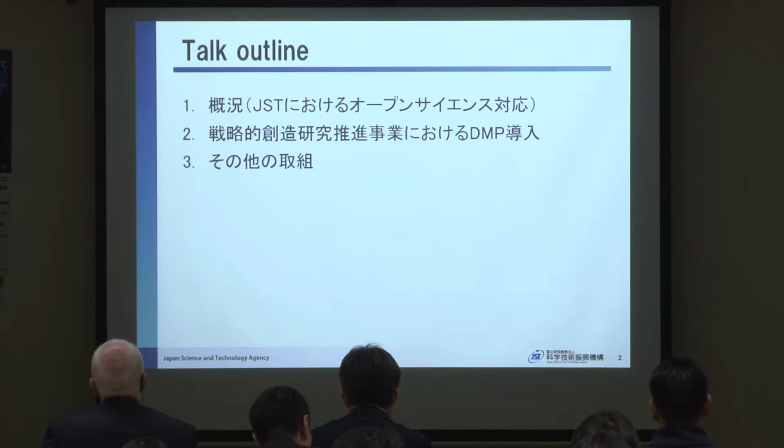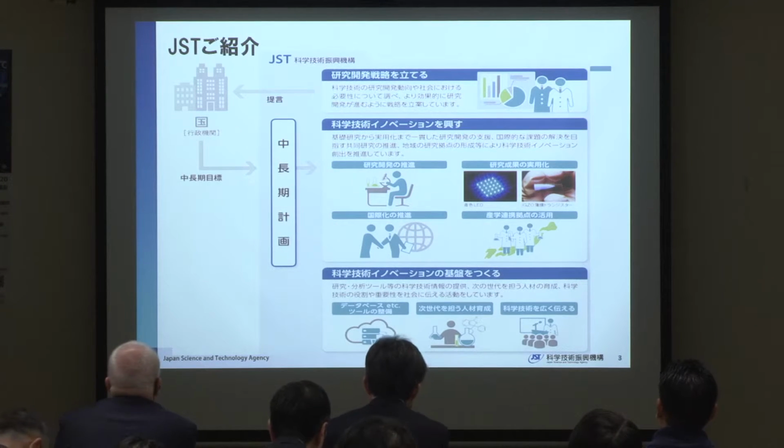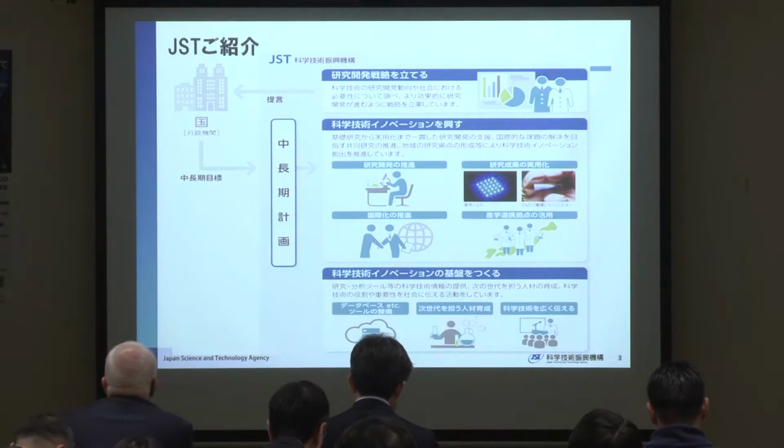So, first, talking points. What we have been doing in terms of open science within JST, and then talk about the data management plan introduction within the framework of the strategic basic research programs. And time permitting, I'll be talking about the other initiatives as well.